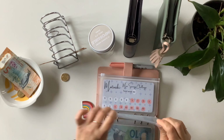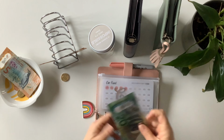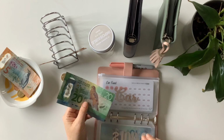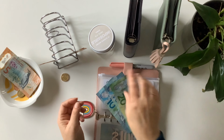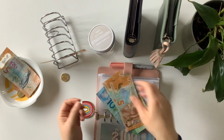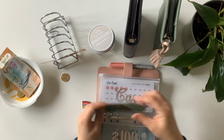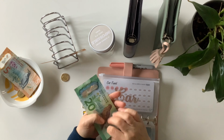Car. This is another one where the warrant of fitness is due next month. I've got $100 in the bank. I would really love it if I could pay for the warrant of fitness, which is about $60, just with the cash in hand, and leave that $100 alone, because it is earning a little bit of interest.